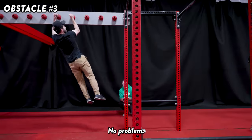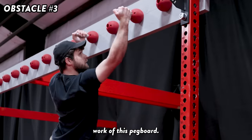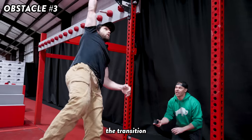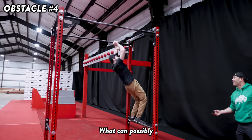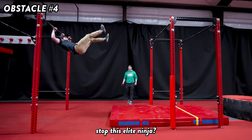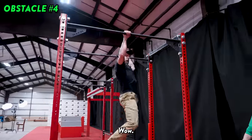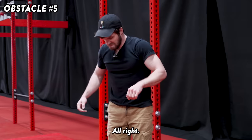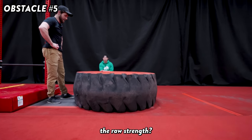Quintuple steps, no problem. Vertical jump, no problem. And Tyler is making light work of this pegboard. I don't think the transition's gonna be hard for him. I don't think the lache's gonna be hard for him. What can possibly stop this elite ninja? Yes. Oh, he's aggressive. Look at this. Oh my gosh. Wow. All right. He's obviously got the climbing skills. Does he have the raw strength?